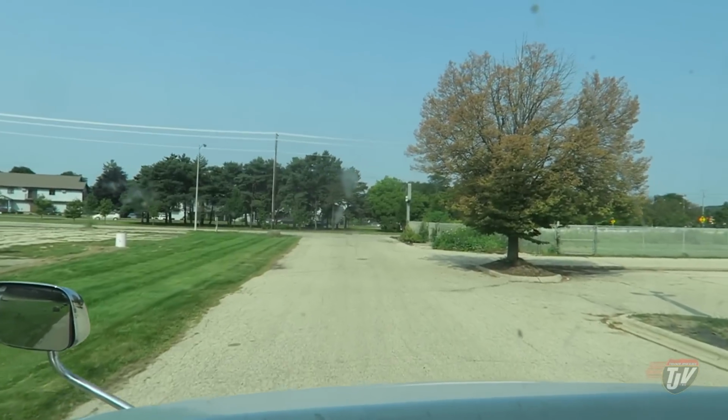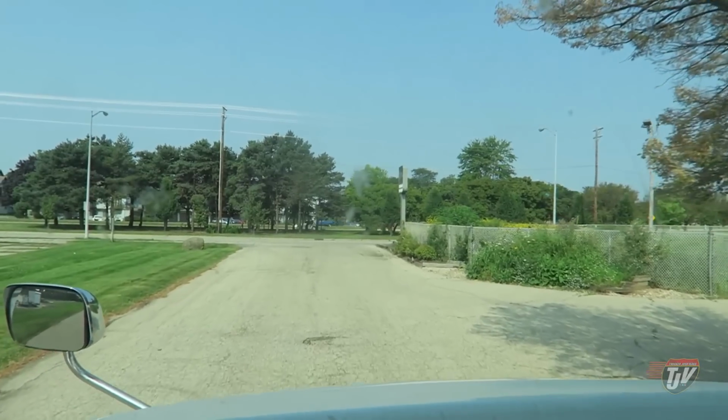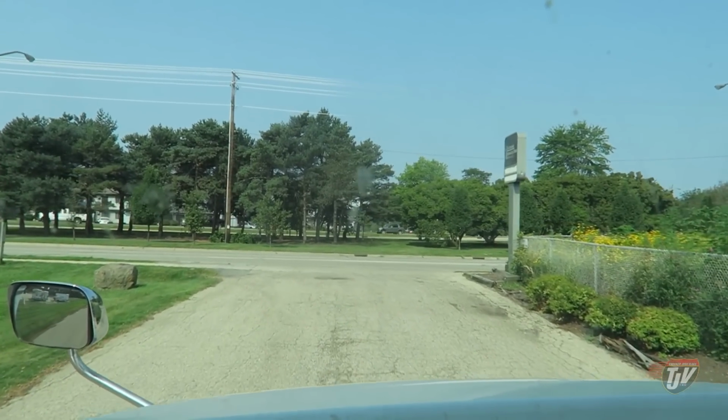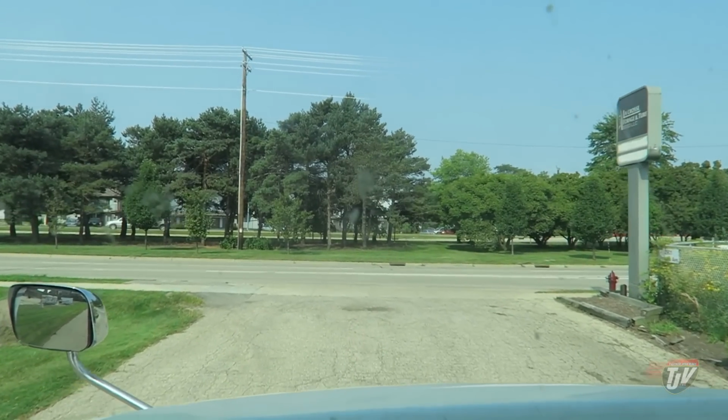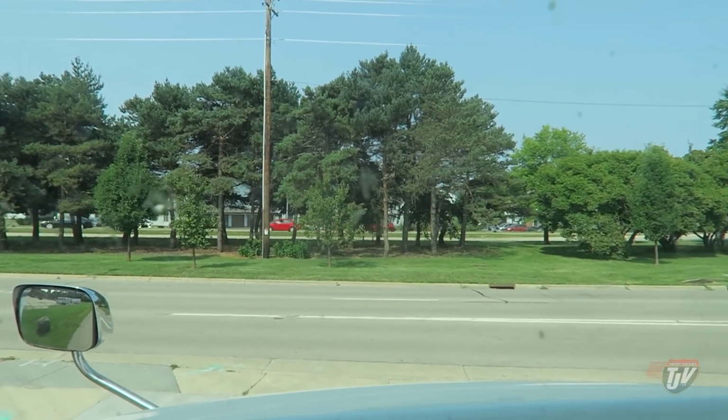All right, we are on our way to the TA just down the road. I'm gonna do a little switcheroo there with the driver waiting for me. He's got a trailer that I need and I've got a trailer that he needs. So hey, we're gonna help each other out. Switch it up.